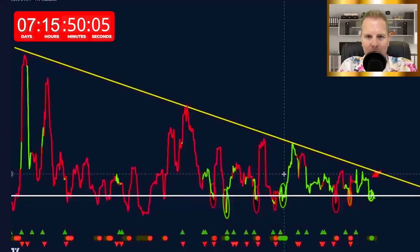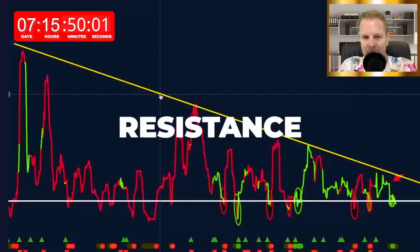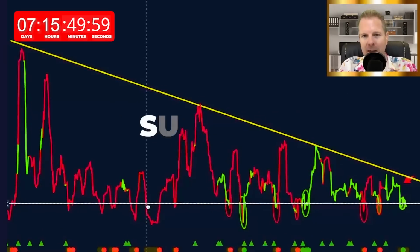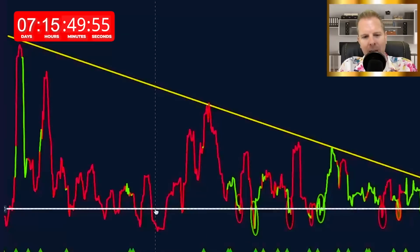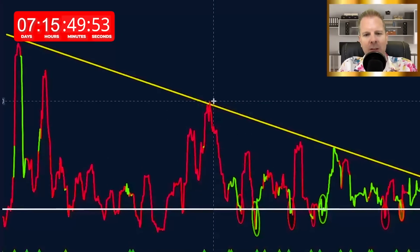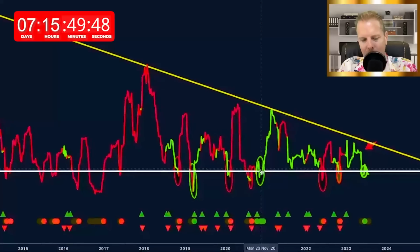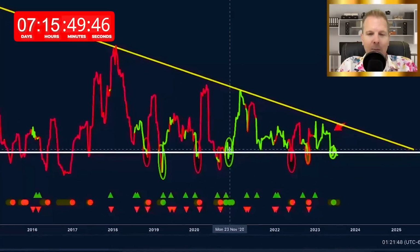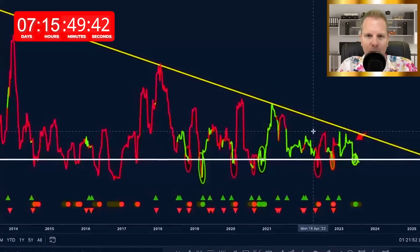A descending triangle, by definition, this top line acts as resistance, this bottom line acts as support, and we bounce multiple times up to the top, back down to our support. Up to the top resistance, back down to our support. Up to the top resistance, back down to our support. And it happens to be a pressure cooker. The further you get into it, the stronger it moves.